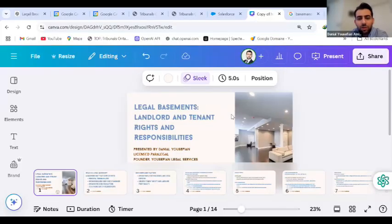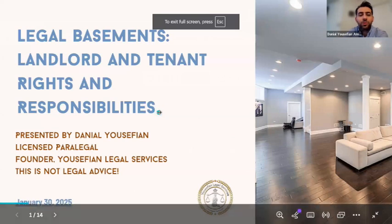Okay, so let me see if I can share my screen. Where is it? Screen. Okay, so can you see this screen properly?